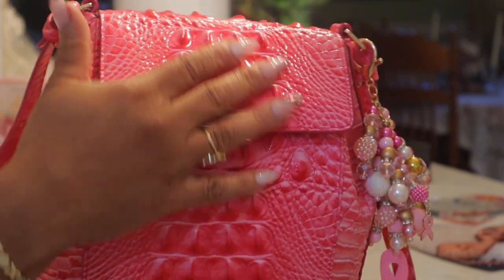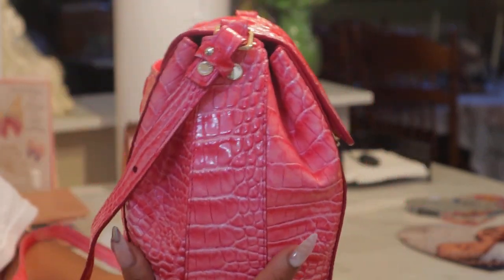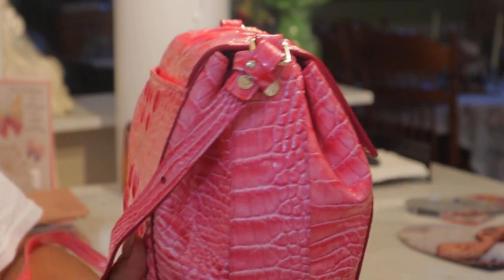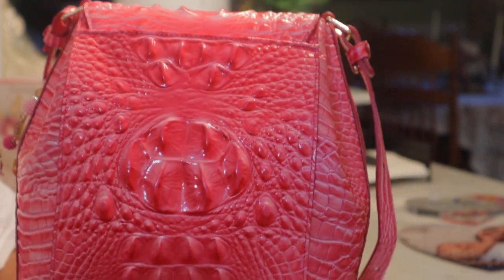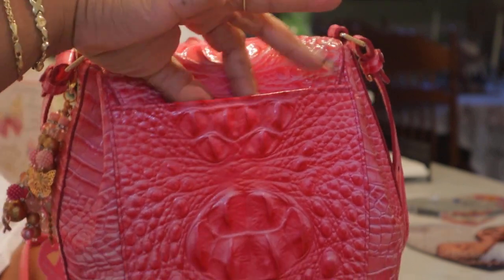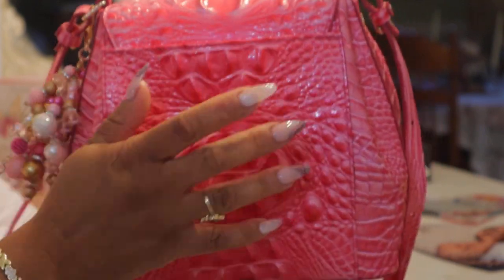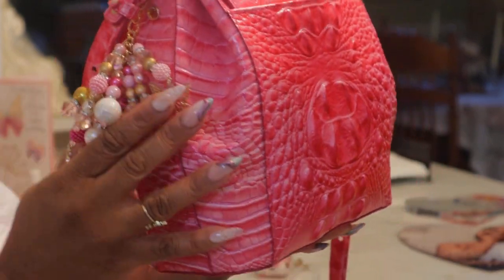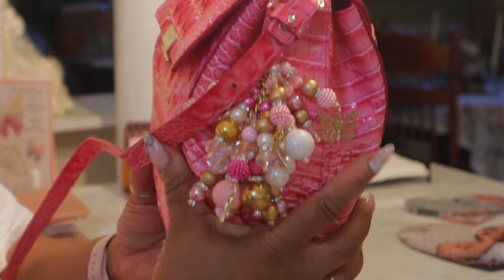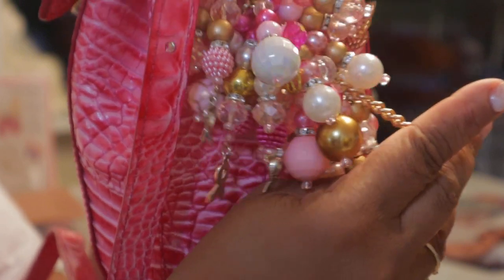So this is the front. Okay, and this is a side view. I love the pleats right here. This is the back, and it does have this back pocket right here that you can slide your phone in. My iPhone 14 Pro does fit. Here is a side view, and there is this beautiful charm that my twin Carmen Hawkins made.